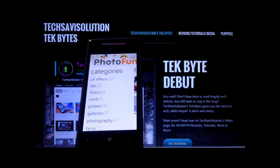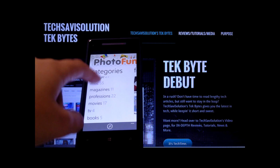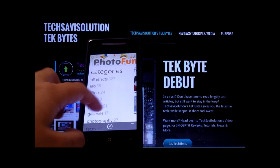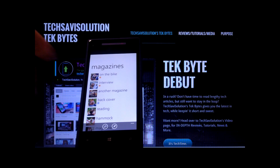Offering more photo editing options than the default photo enhancer app, PhotoFunia is the go-to app to edit your pictures. So you can browse through tons and tons of filters and apps, make your own posters, or pretend you're part of a magazine.